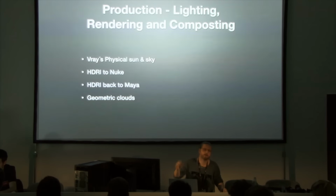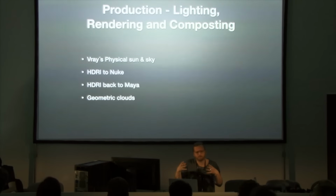And for lighting, our base setup was a V-Ray physical sun and sky. So when you had assembled all the shots, you had a setup with a V-Ray sun and sky, which made it very easy to just do the first draft. You place the sun and the time of day, and you got a really good idea of how the shot was going to turn out. And this was to set the light direction, time of day, but also the intensities. And once we had that, we created an HDRI from that V-Ray sun and sky.